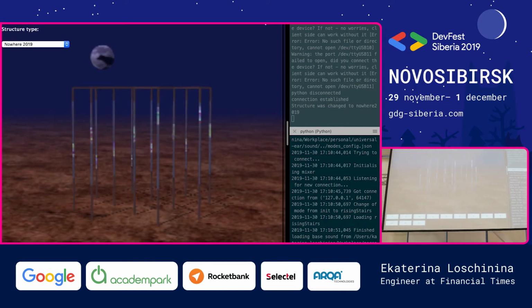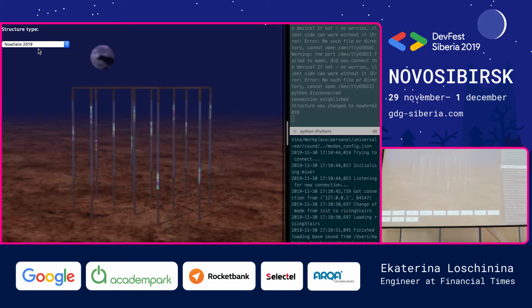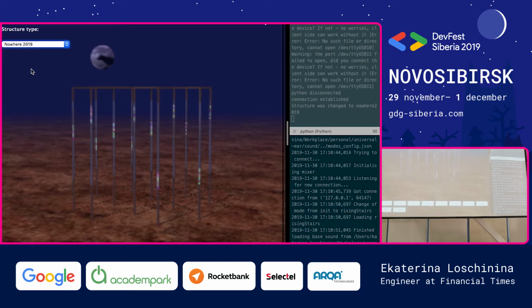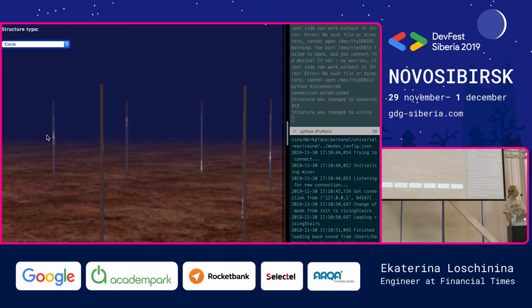We had about 10 different modes that we coded separately, both visuals and music, that you can tweak here. Also, you can tweak the structure type. So, for example, you can go to a test version. The top 3 are the real ones that we presented in different parts of London right now, in the world, actually.